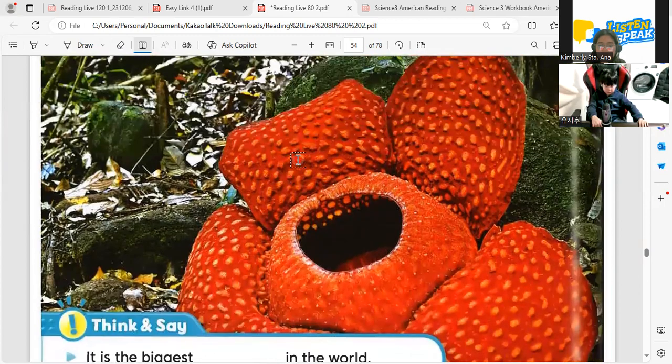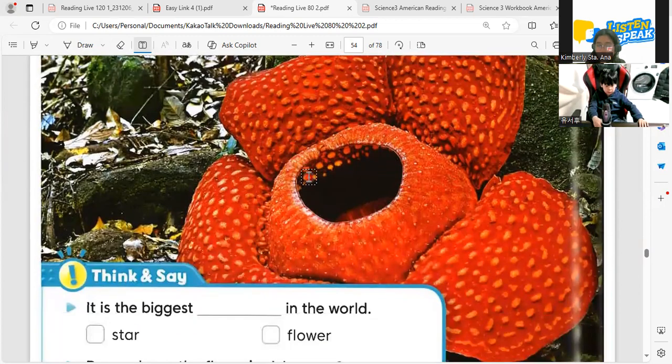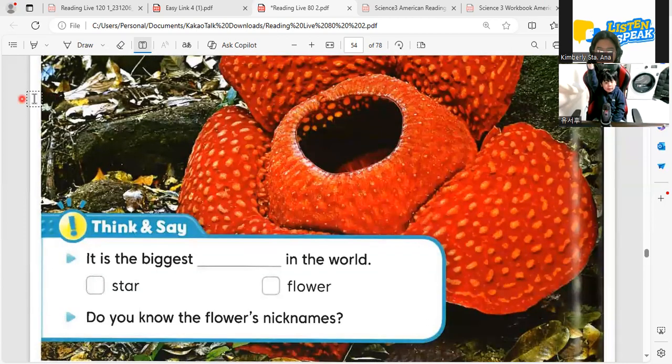So this is the biggest flower in the world. Yes, it's super big. Let's complete this sentence together. Let's read. It is the biggest flower in the world.